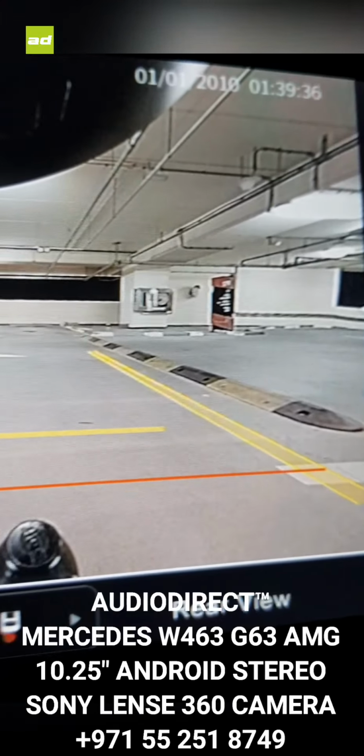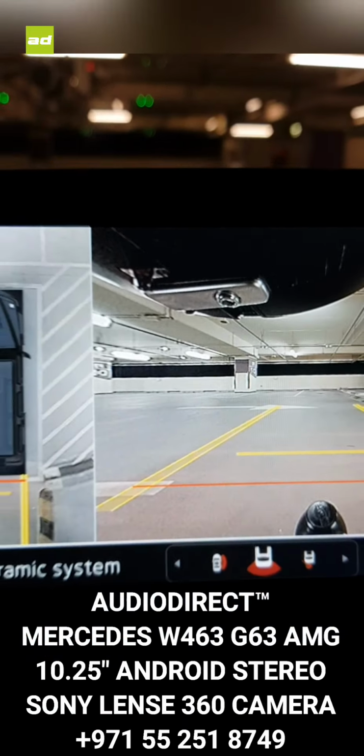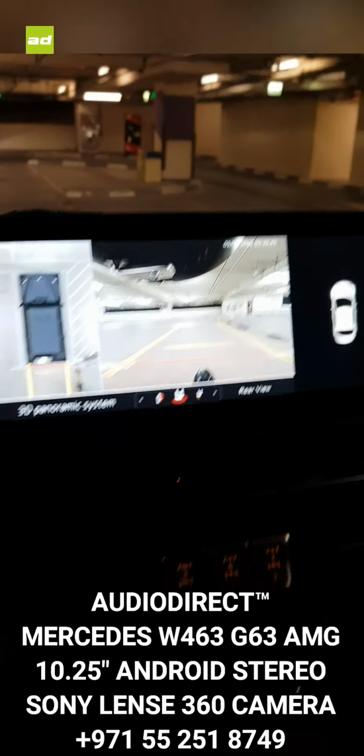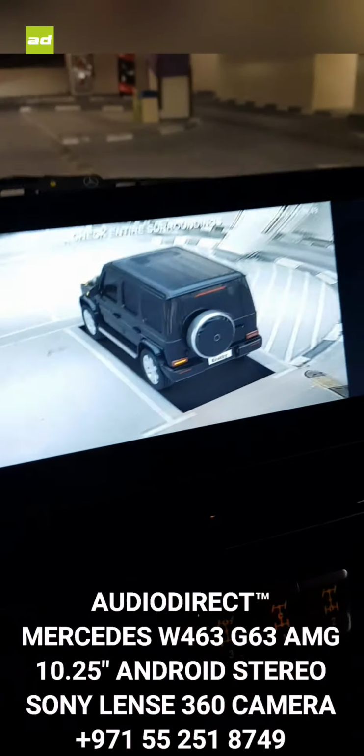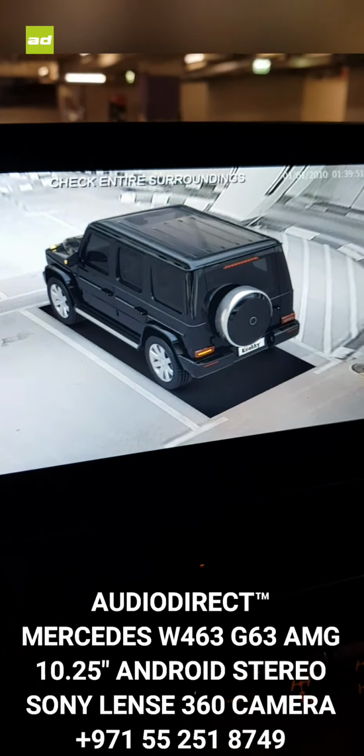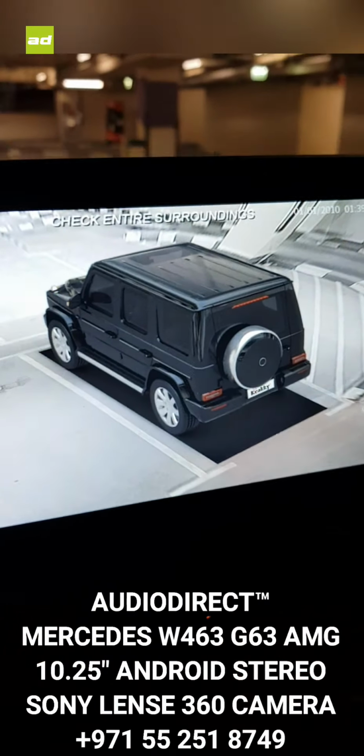And honestly, there are so many options on this thing. I literally can't go through them. I think there's about 20 or 30 options. It's absolutely crazy. Not only that, you can set it up so that when you indicate, see that? I've indicated, and now it's spinning the wheels of the G-Wagon. Oh, this is another level of baller. I know the owner's going to be over the moon, and I'm so glad for him.